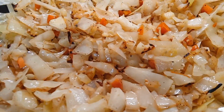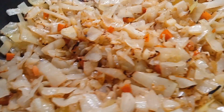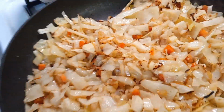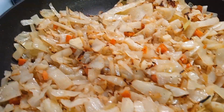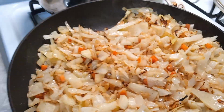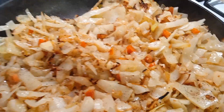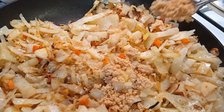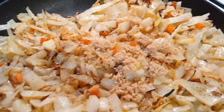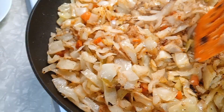Now we add a little vinegar. I tasted it, and it does need salt and pepper. So you add that at the end also. Season to taste. And my husband likes a little sugar with his cooked cabbage. The recipe doesn't call for it. It didn't call for the carrots either, or the celery. I had to add those.